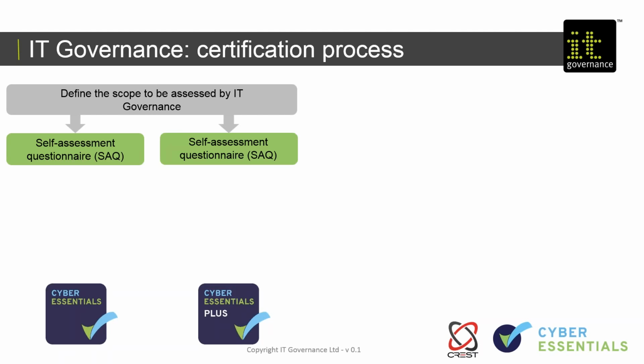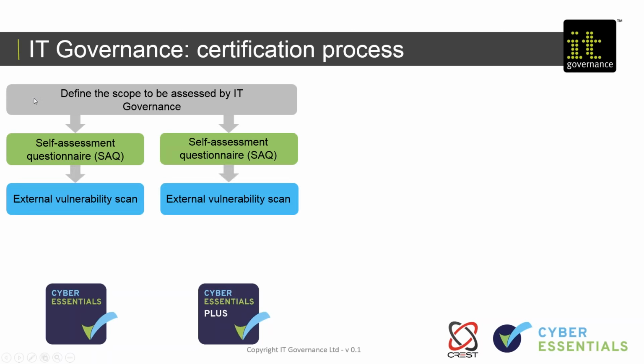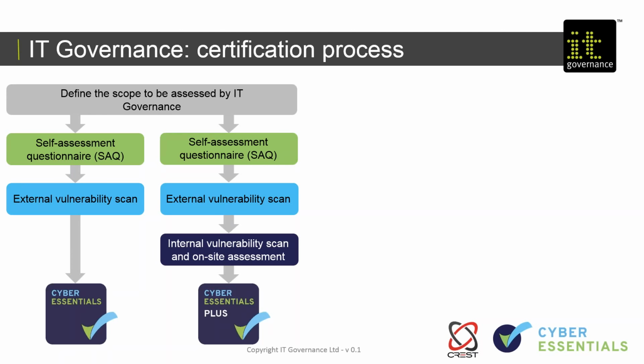You then complete a self-assessment questionnaire on the portal. There are around 50 to 55 questions that you need to answer about the various security controls that you have in place. You'll then have an external vulnerability scan on any external IPs that are in scope, which will be run automatically, again, through our Cyber Essentials portal. If you're at the Plus level, you'll then need to have an on-site assessment. One of our testers will come to site and run the on-site vulnerability scanning and testing of the systems as well. And assuming all that passes, you will then end up certified either at Essentials level or Plus level.